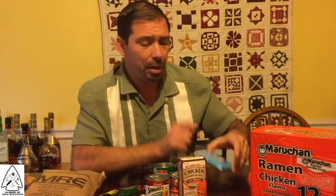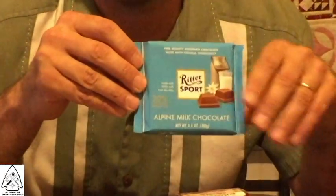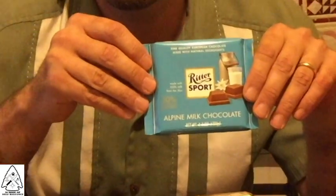So is it worth putting a little dark chocolate in your bug out bag? Yeah, it is. It's really worth it. And even a good European milk chocolate. It's not going to do as well as this. It's not. But some people just don't like dark chocolate. But it's not going to do as well.